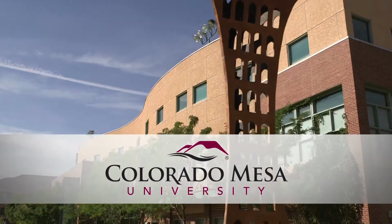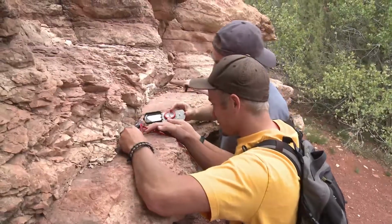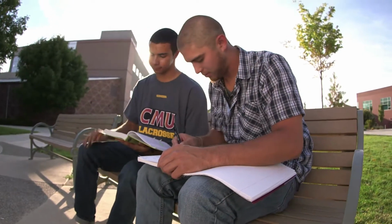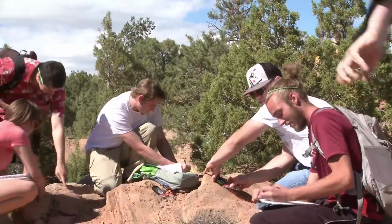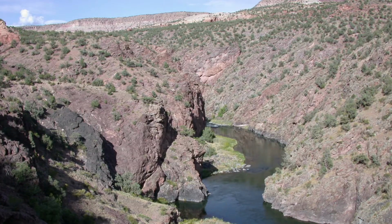CMU is a great place to go to school because in addition to all the great outcrops and geologic things we have around here, there's also great opportunities for recreation, and it's just a great place to live. CMU is very close to a lot of these great field locations like here in the Colorado National Monument, and there's plenty of other locations we can go to like the Book Cliffs.